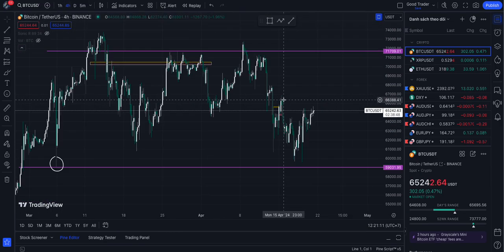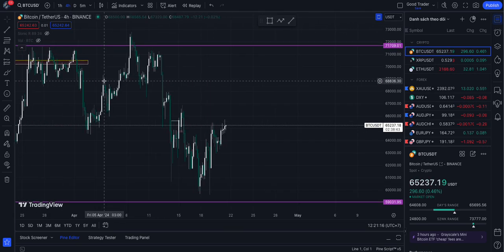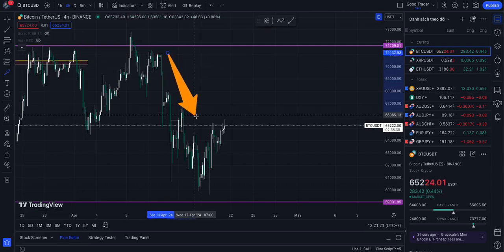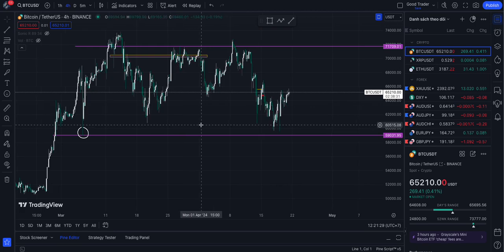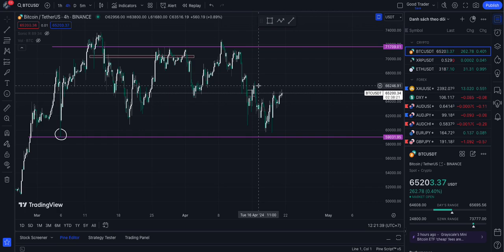So for Bitcoin pairs, if you look at the H4 time frame, you can see there's a downtrend structure, a bearish structure, and there's a low over here. So this low makes a support because we can see the wick of the candle is very long, and if the price somehow breaks below the lows, then it will be a fully bearish movement.